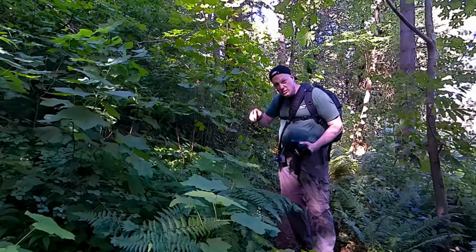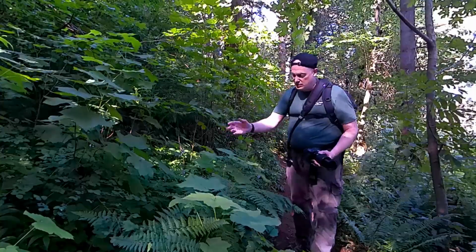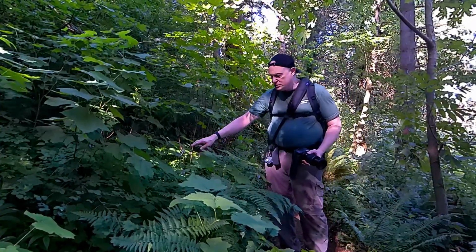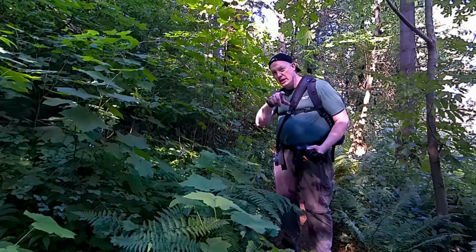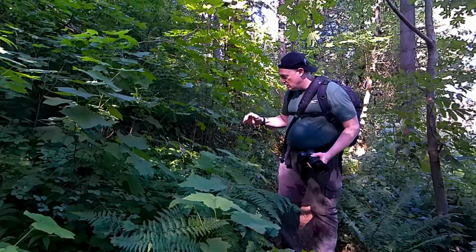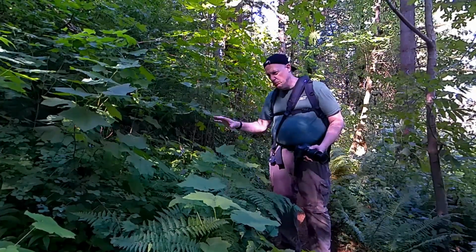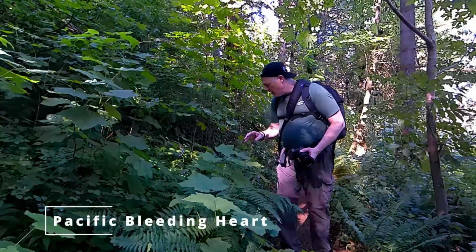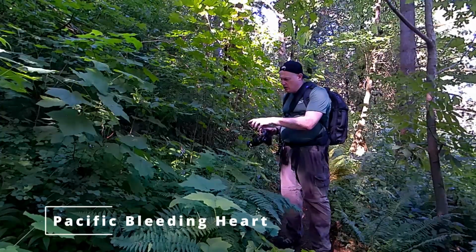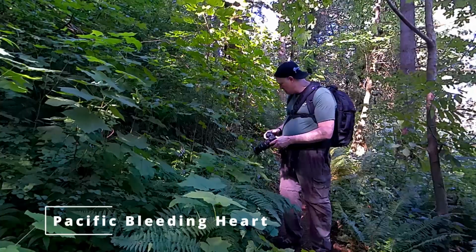All right, so what I've come across on the trail here, kind of off to the side with all the ferns and everything, we've got these little purple flowers. You probably can't see that here on the video, but they're small. I'm not sure what they are. I'll try to get an ID and put that up here. But I'm getting in here and trying to go ahead and get some shots.